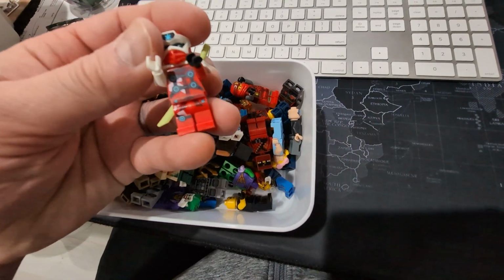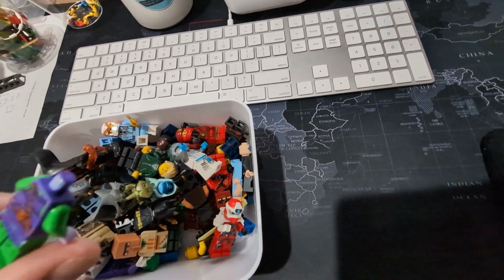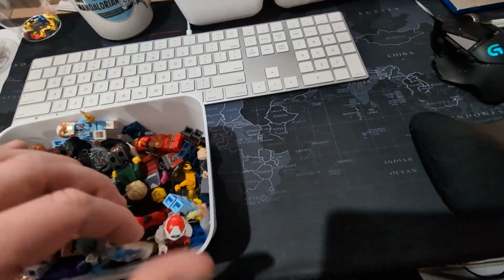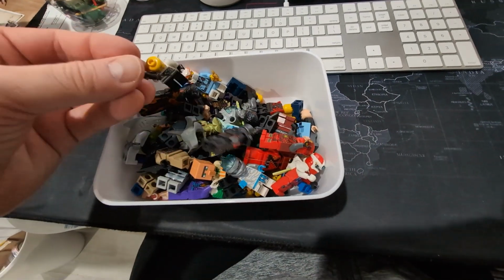Pretty sure this one is probably worth like $2. I don't remember all the Ninjago stuff offhand. I'm still learning. All right, there's some bite marks on this one, unfortunately. Yeah, so anything like that, unless I know the fig is worth like $100, if it's got bite marks on it, I'm just kissing it goodbye.